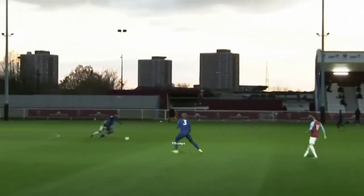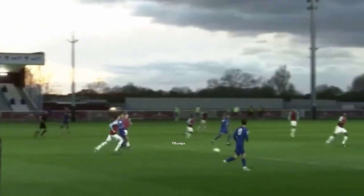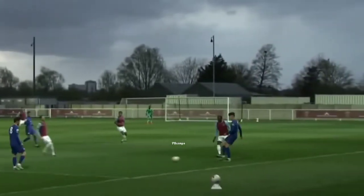Sides had already played a couple. Colwill just taking a little chance, but he's a gamble. Getting away. Control, isn't he? He's comfortable on the ball.